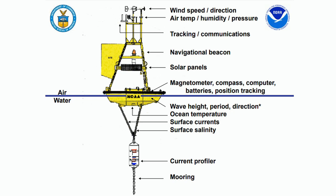Wind is measured by the two wind vanes you see at the very top of the tower on the buoy. There are little fan blades that spin to measure the wind speed in front of the wind vane. Other weather sensors like air temperature, humidity, and pressure are measured on the tower as well.